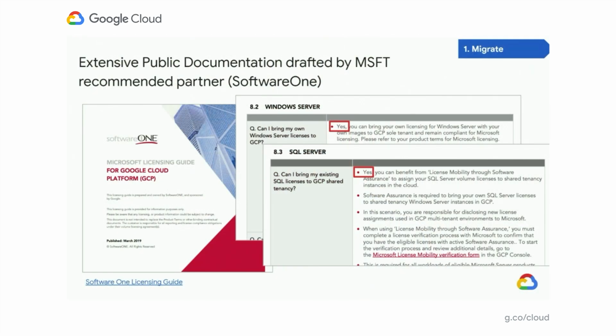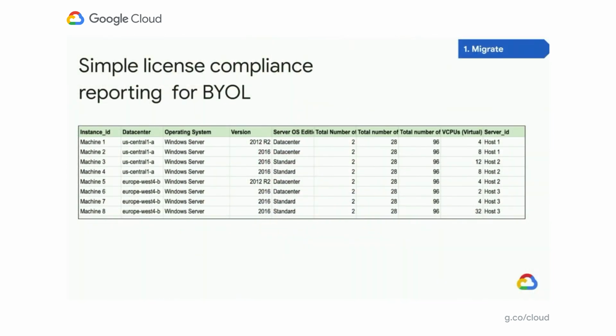In order to make sure that we have all of our I's dotted and T's crossed, we've engaged the services of a third-party company called Software One. Software One is a premier partner of both Google and Microsoft and has provided us prescriptive guidance on the details of Microsoft licensure. And as you can see, in both cases, Windows Server and SQL Server, there is likely a path to be able to bring those licenses over. One of the requirements for being in compliance with Microsoft licensing is the ability to generate a report of the operating system and the servers that they're running on. Google takes that complexity away by providing these reports for you on demand.